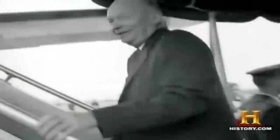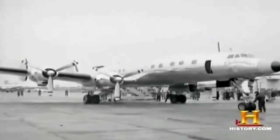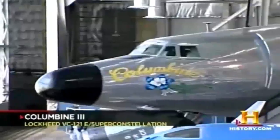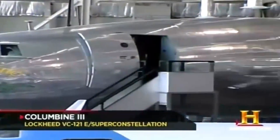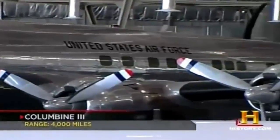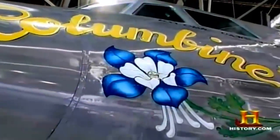Upon his election in 1952, Dwight Eisenhower became the first president who knew how to fly a plane. The Air Force kept ahead of the technology curve by transforming a new Lockheed 749 Constellation into the official presidential plane. Upgraded in 1954 to a Super Constellation, these planes were the first presidential aircraft with a private presidential suite and a conference table.